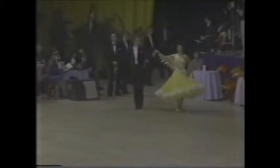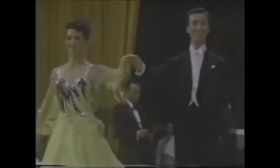From Japan, number 108, Iso and Anna Nakagawa. From United Kingdom, number 114, Michael and Vicky Barr. From Denmark, number 120, Hans and Anne Laxholms. From Japan, number 125, Tommy and Cherry Sakuramotos. And from the United Kingdom, number 131, Stephen Hilliar and Lindsay Tate.